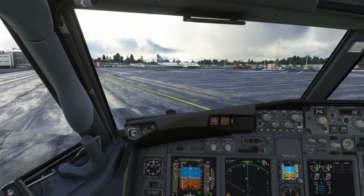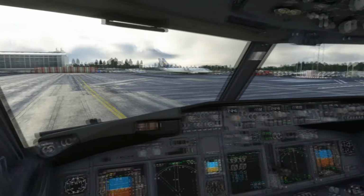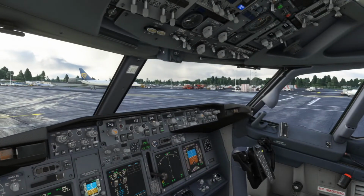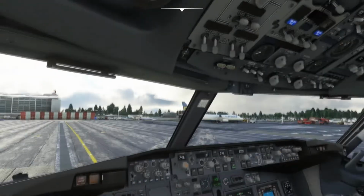Too near. Yeah, we're not going to make 9. I was going to actually. My intention was to do 10, but I can see he's on it. Let's set this stand over here instead. This one right in front of us. Stand number 15. So as part of our taxiing, taxi light goes to the off position.